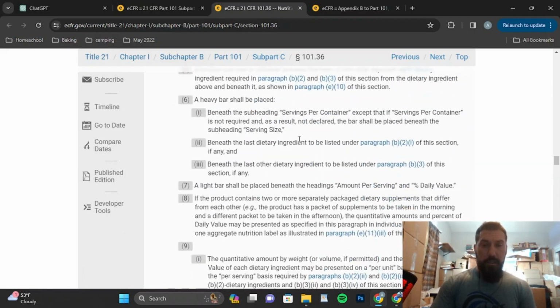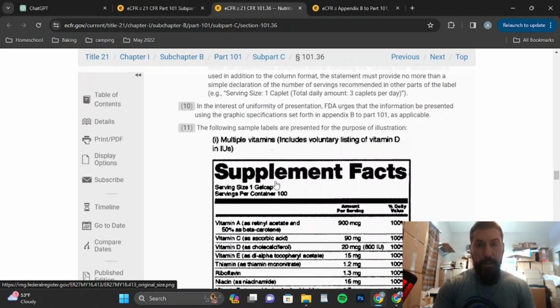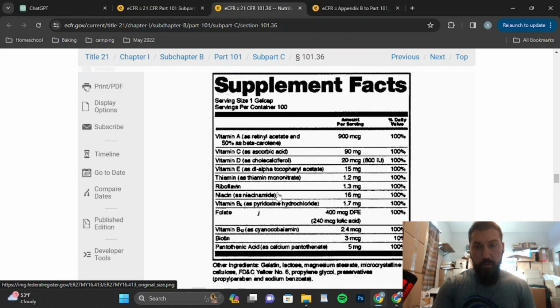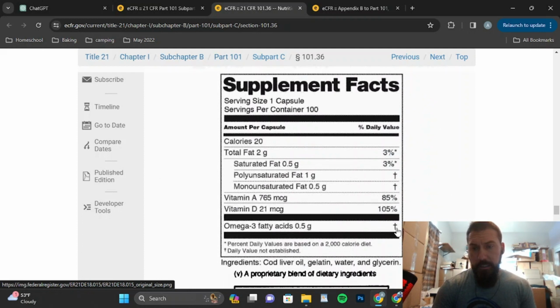All right, so if we continue down through here, everything above explains how these must be laid out. So from the serving size, servings per container, which vitamins have to go in what order, the amount per serving, percentage of daily value. So this is an interesting one here where a lot of the ingredients we use don't necessarily have a recommended daily intake. So, you know, a lot of times you'll see, let's find one here, where they just have a symbol there designating that the daily value is not established.